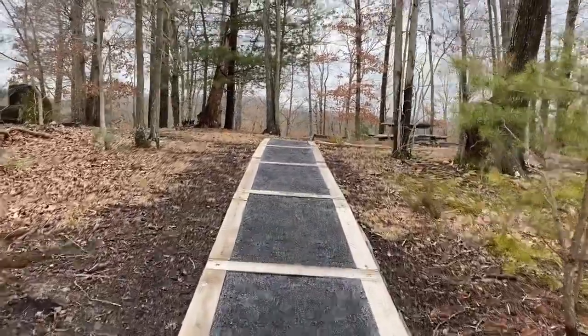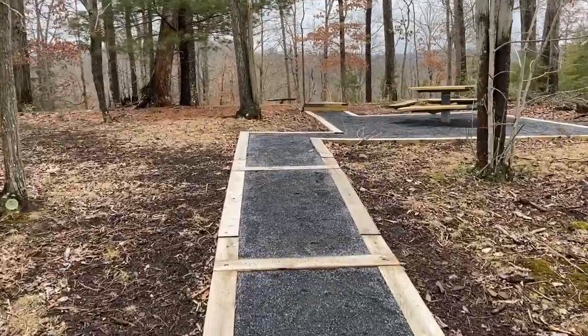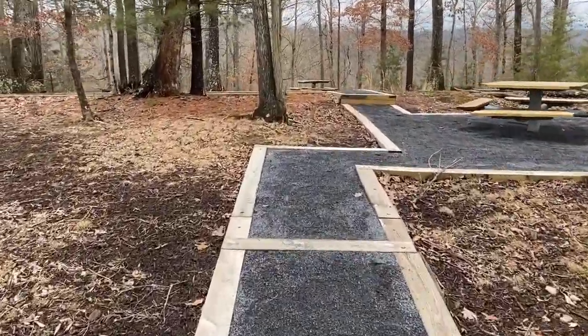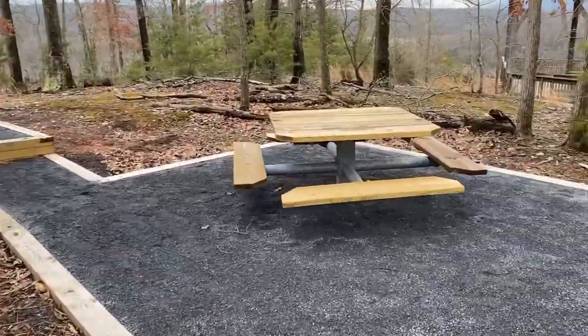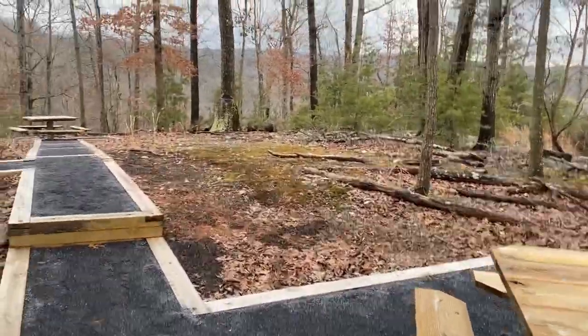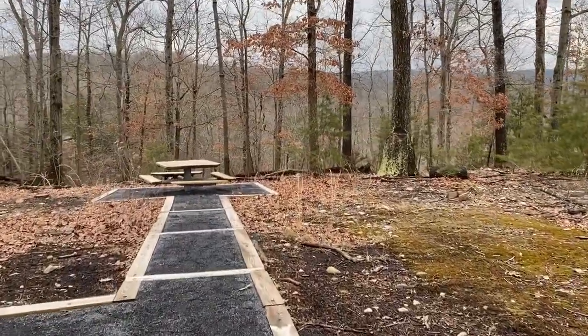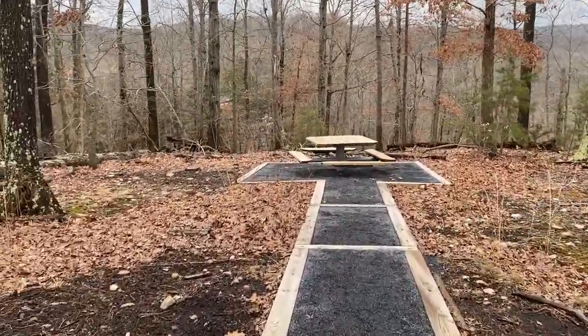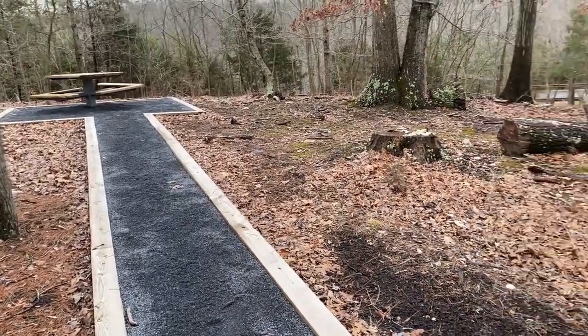And they have made these trails around the visitor center. User friendly, and I'm guessing to keep you off of the other areas. Try not to disturb the natural area. There's some picnicking spots up here by the visitor center.